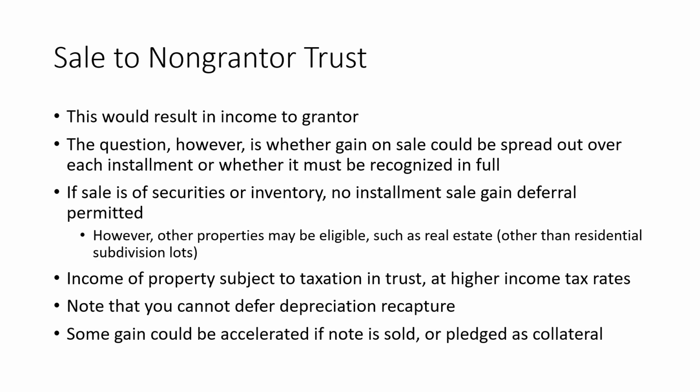But the big picture is that up front with the sale, there would be income to the grantor in the form of gain because there's a sale to the trust. So the question is whether the gain on the sale could be spread out over each installment or whether it must be recognized in full, because the trust isn't a random third party at arm's length. It's now an entity created and potentially partially controlled by the grantor in this case.